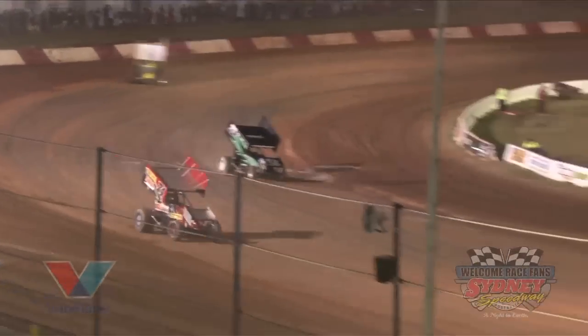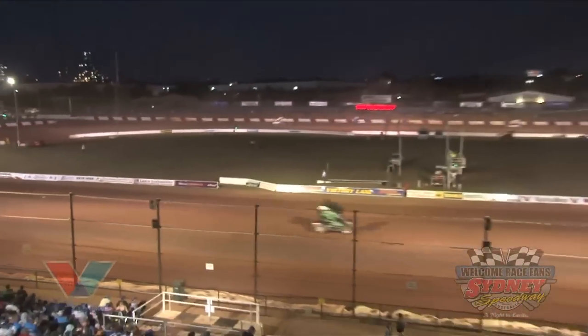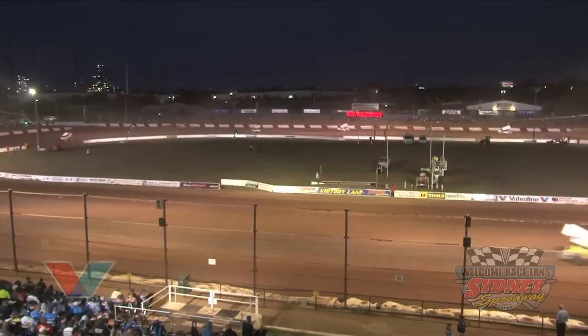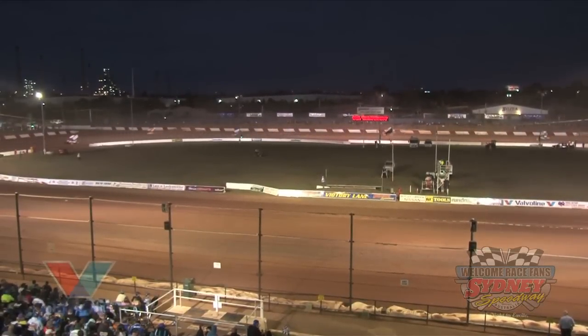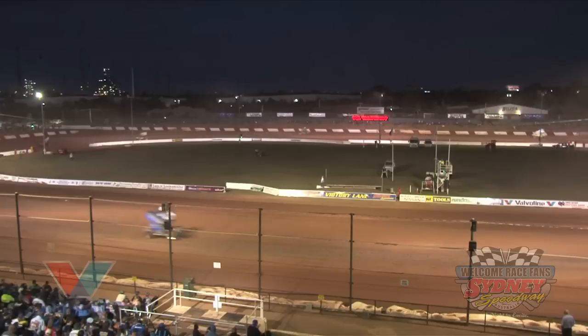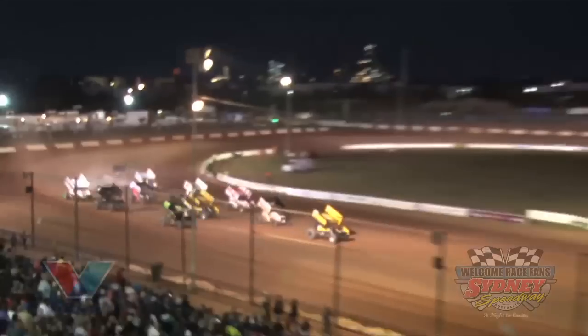It'll be Matty Smith with a brilliant drive to capture the victory in heat race number 3. James Thompson finishes in the second spot. Jason Sides comes home in 3rd. In 4th, it'll be Cody Kinzer. And the final transfer position will go to Darrell Campbell in car number 28.